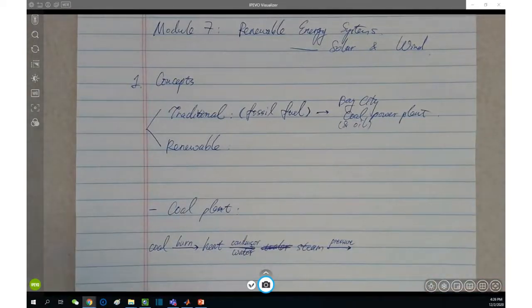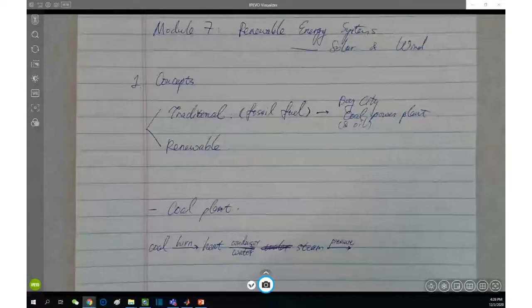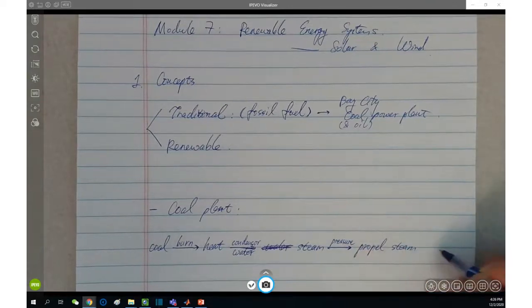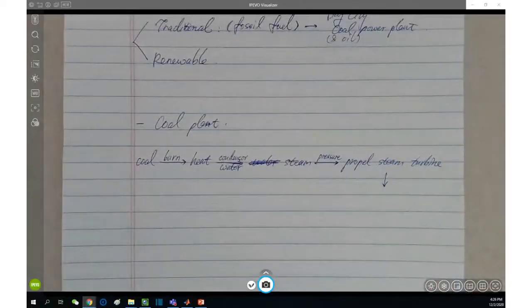Okay, this is what we need it for. The pressure is propelling, right? It's propelling the what? Turbine, very good, the steam turbine. So you are spinning the turbine. A turbine can do what? Generate potential? Well, not there yet. You're propelling the steam turbine, and then, not there yet. The steam turbine can do what?